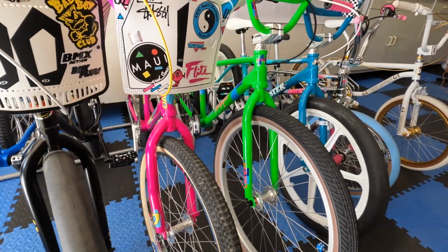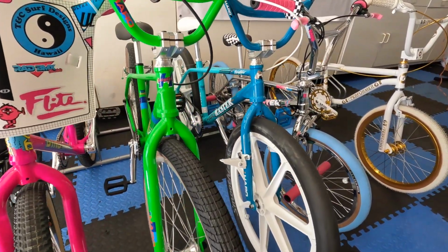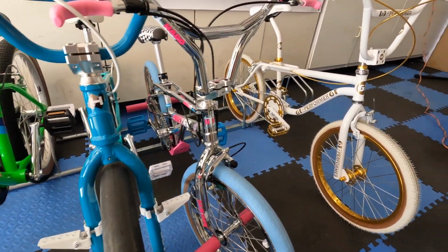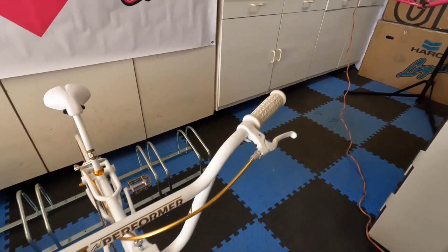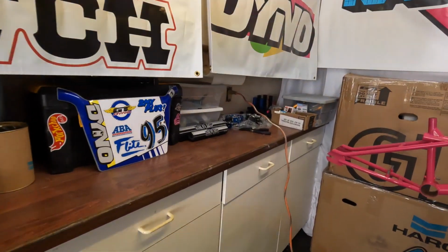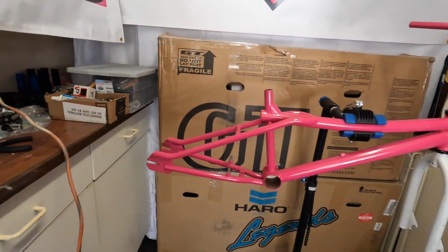in pink, 26-inch Haro Master Freestyler, 24-inch Haro Master, 20-inch Haro Master, and the infamous white and gold GT Pro Performer. Now, other stuff I've got going on in the shop right now are a bunch of parts, plates, pedals, grips, pieces for things that I'm working on.